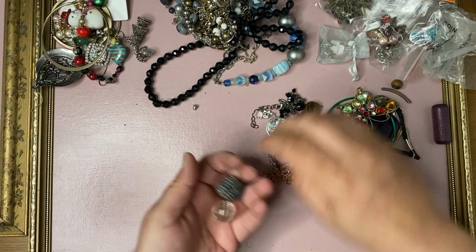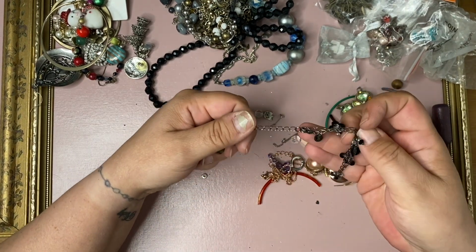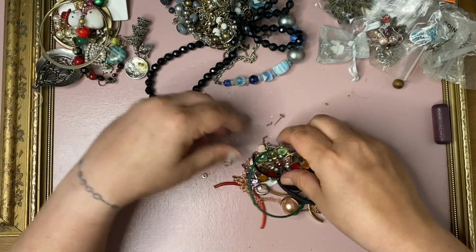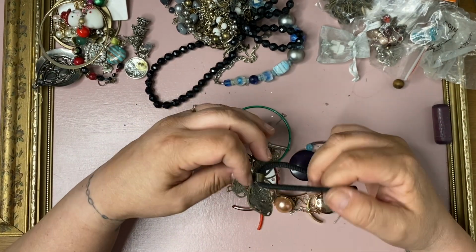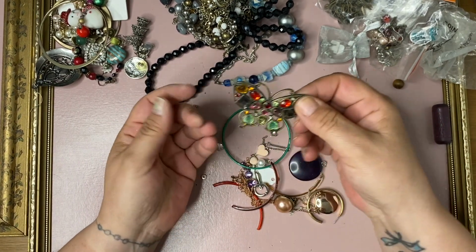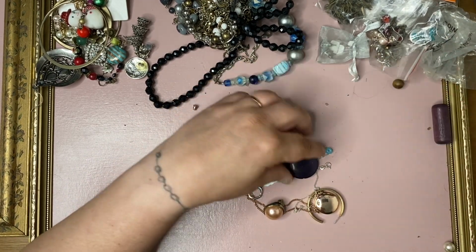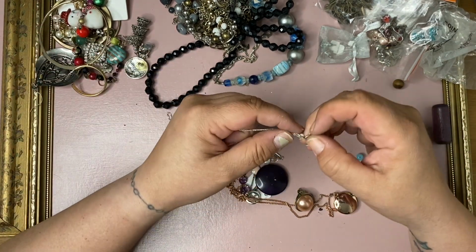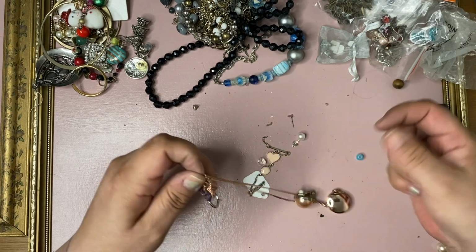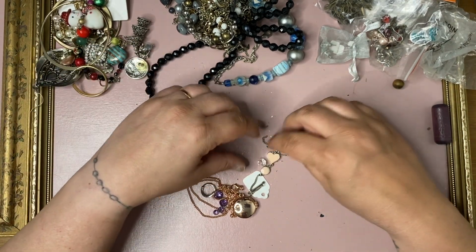Earring, broken, broken. Earring, broken. That's a little necklace bracelet. Again, job lot. A rose earring. Hairband. That in the bin, and then that can be used in broken stuff. Broken, broken. Earring. Are you a little silver necklace? Yes, you are, but you're broken and knotted. I'll pop you over there. Broken earring. Earring. Broken, broken.